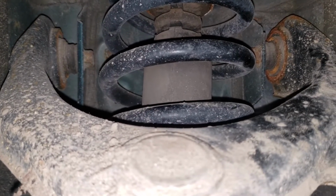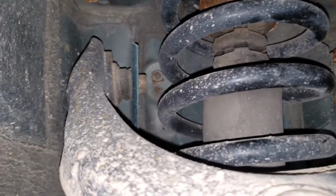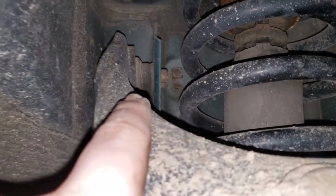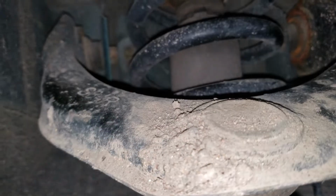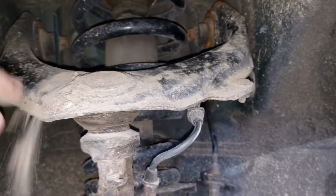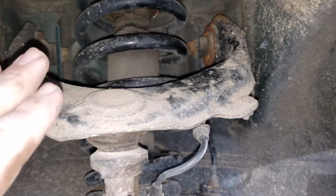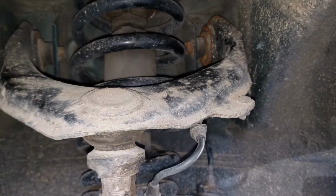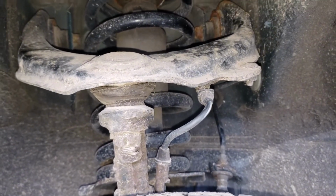So the one thing I'm thinking, looking at this side, so I'm on the passenger side, that other side you can kind of see a little bit of metal showing. This one doesn't have a little bit of metal showing. And with this being a little bit less rusty looking, this might be a newer control arm. It's just really dirty. So may or may not replace this one. You know, it's going to be one of those things where I'm going to put two control arms, question mark.